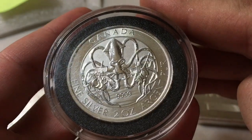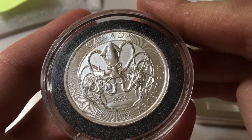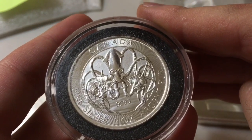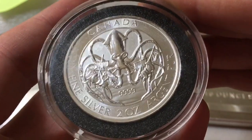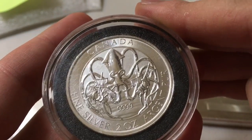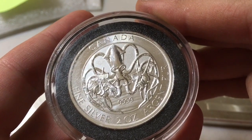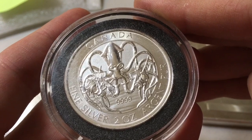If I was unable to get it for the price that I did get it for, I probably would not have gotten it. I'm trying to get as much silver as I possibly can for the lowest dollar amount. I'm not really interested in paying a high premium right now. And there's no real need to pay a high premium when you could just get 90% or generic silver for a little bit lower of a premium.